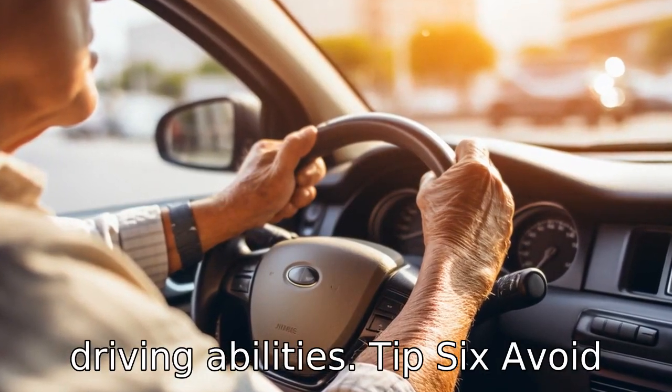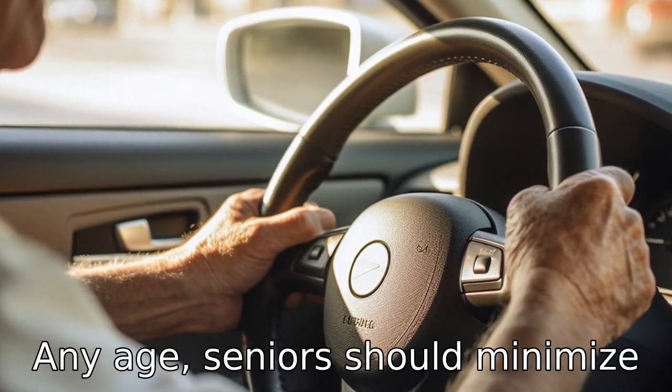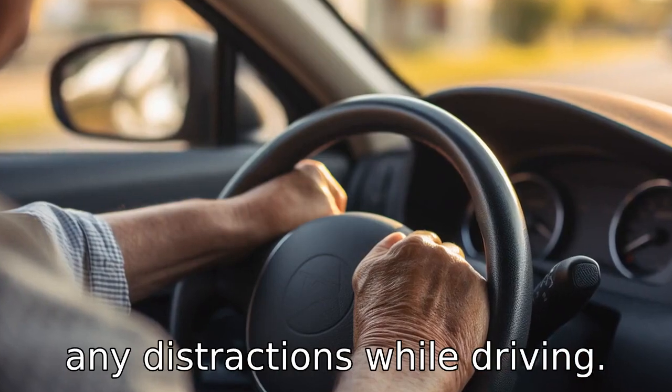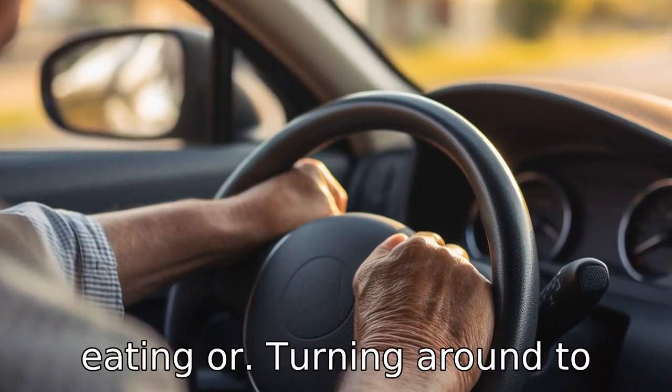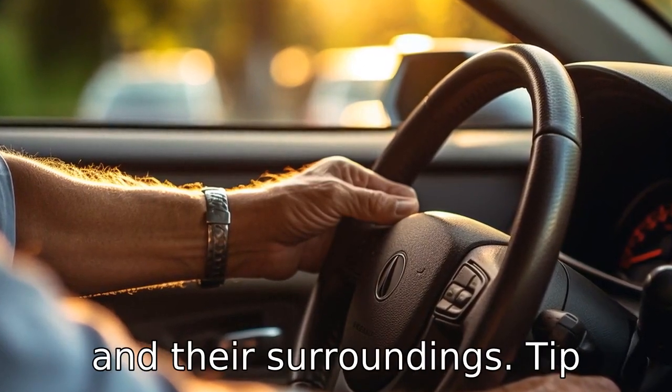Tip 6. Avoid distractions. Like drivers of any age, seniors should minimize any distractions while driving. This includes not using phones, eating, or turning around to talk to passengers. The focus should be entirely on the road and their surroundings.